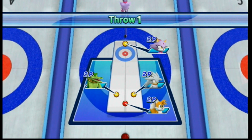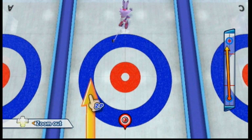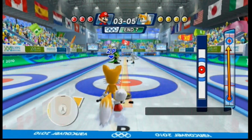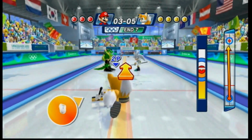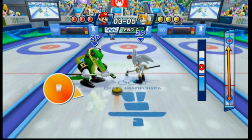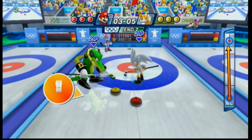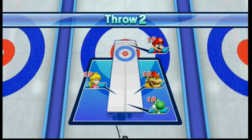As now Tails will start throw number 1 for his team. Tails will start somewhat to the left side, not fully to the left though. As that one's a good one. A really good start. And man, oh man, that's a short throw though. That's not a really good one.